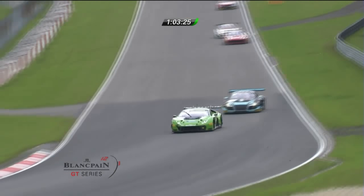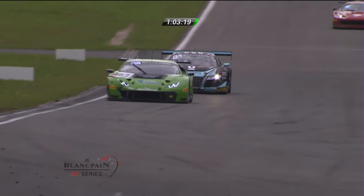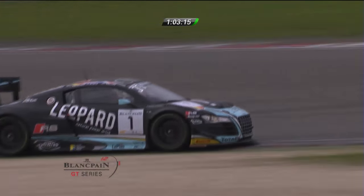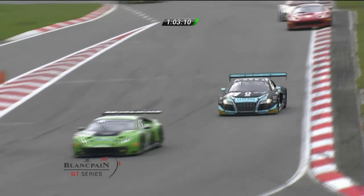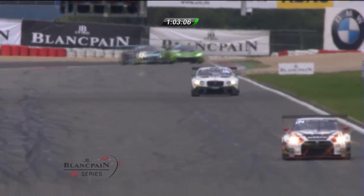Into the Avanbogen they come now through that fast right up the hill, heading towards the chicane. So Laurens Vantor had his chance, and now that there have been a couple of laps into this race, he really is not able to do anything with the Lamborghini. It's going to take a mistake or it's going to take traffic, but right now the Audi's got nothing for the Lamborghini.